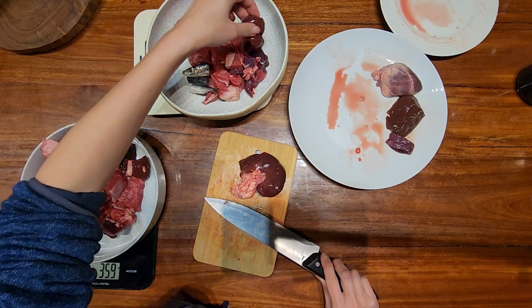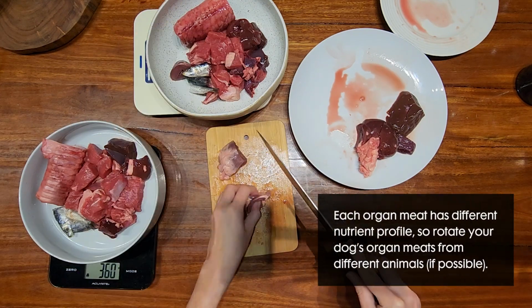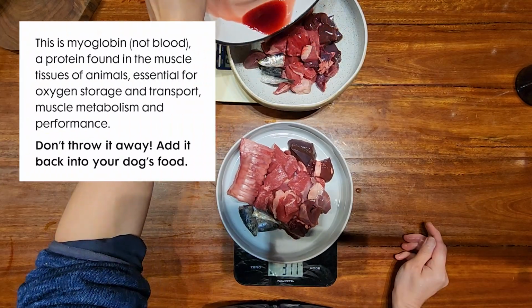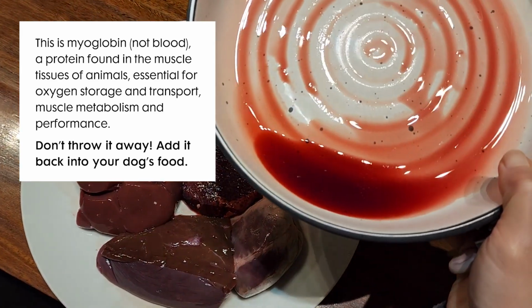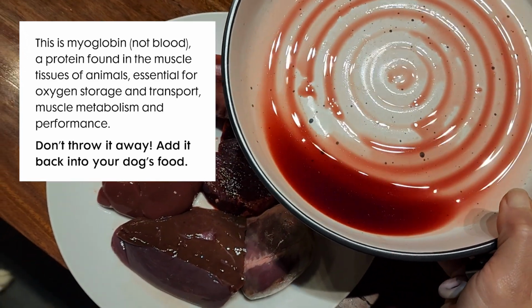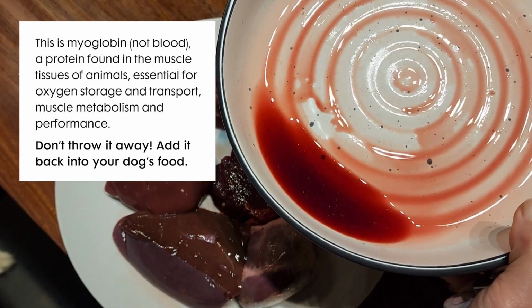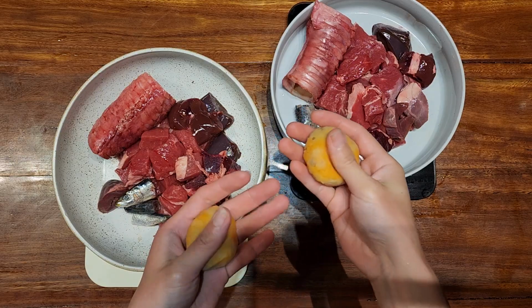Not all organs are created equal, so I like to rotate my organ meats from different animals if possible. I add the myoglobin back into Bowie's food. Myoglobin is a protein found in the muscle tissues of animals, which is essential for oxygen storage and transport, muscle metabolism, and performance. Next, I have the plant matter.